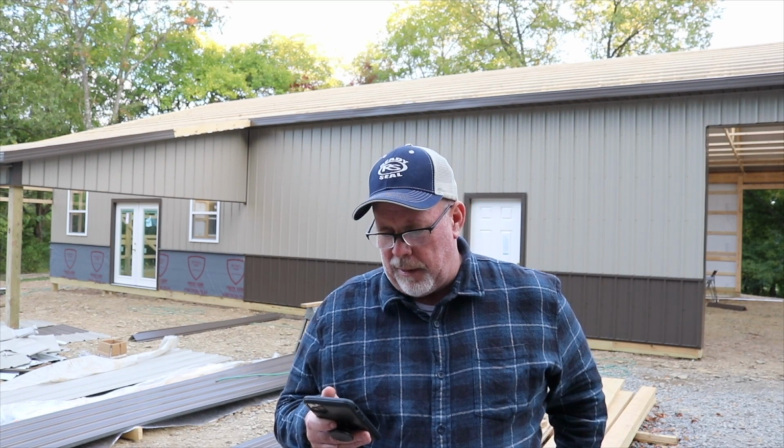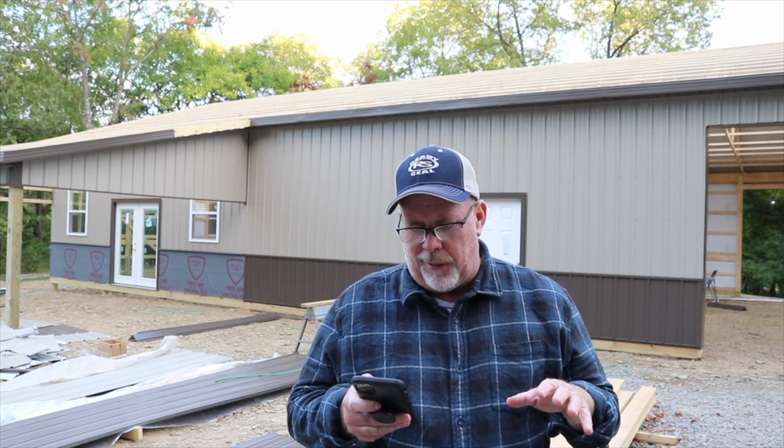Like the 5-inch seamless gutters. They're not up yet, but they will be. The 1-foot overhangs on all sides, which I think really looks nice. The wainscoting. Those are things that, if you're just building an equipment shed, you may not need. I know I'm missing a few things, but you get the general idea. It's a pretty nice building, pretty well loaded up.